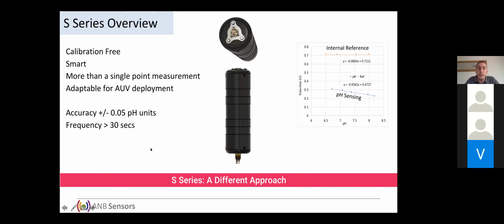So an S-series sensor is calibration free, it's smart, and I'll tell you why it's smart in the next slide. Rather than a single point measurement, it'll give you a whole range of points, so it can tell us in situ what's happening with the sensor. We've made it adaptable for underwater vehicle deployment. Initially, we're looking for an accuracy of about 0.05 pH units. This is very much something that we're looking at developing as we're going through a transition into commercialization, and measurement frequencies of 30 seconds. But that's again something that we're looking to optimize over the next 6 months or so.